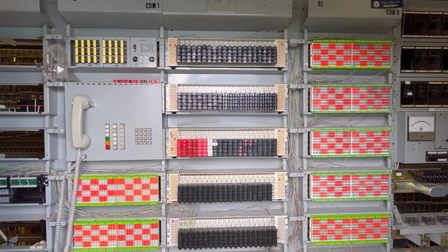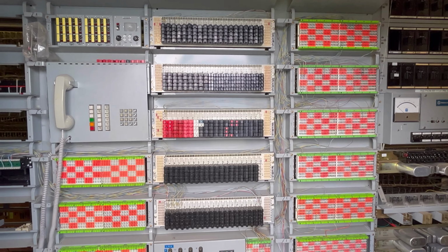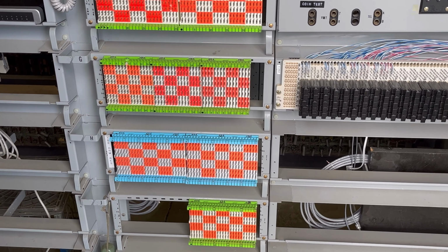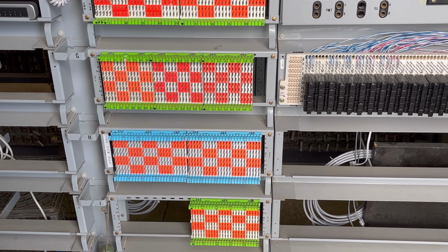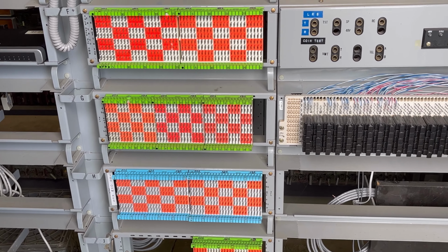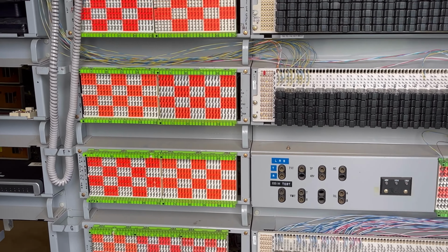This is a mini Cosmic frame. This is the item that was with the number 3 office. The blue connecting blocks down here are exactly the same type of blocks as found in a conventional Cosmic frame. Those are for a punch down type of a terminal. The remaining green blocks are for wire wrap. So there's a slight mixture.